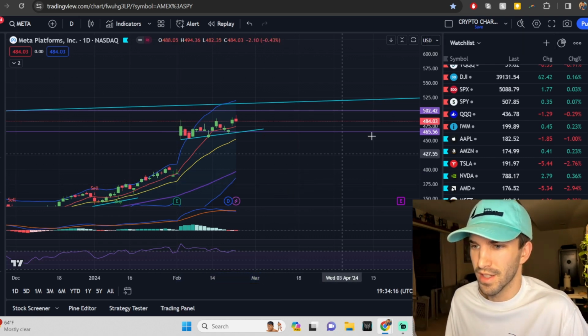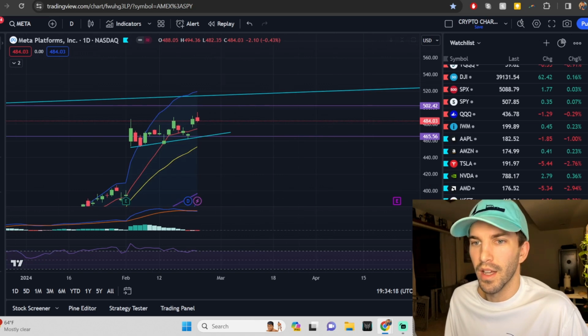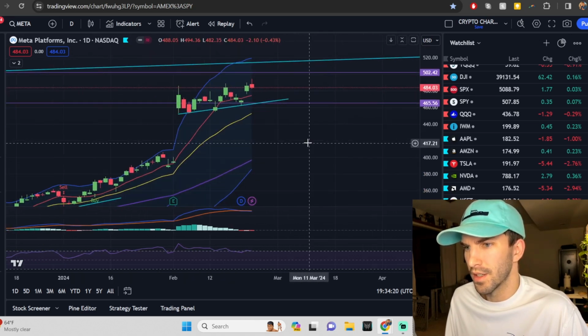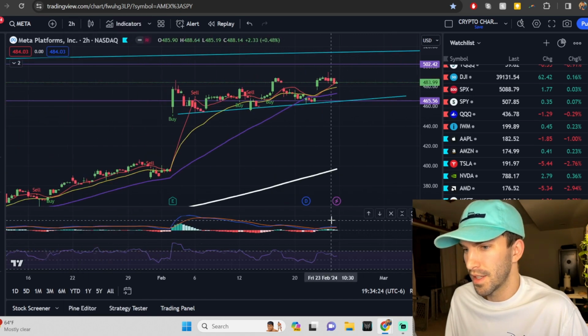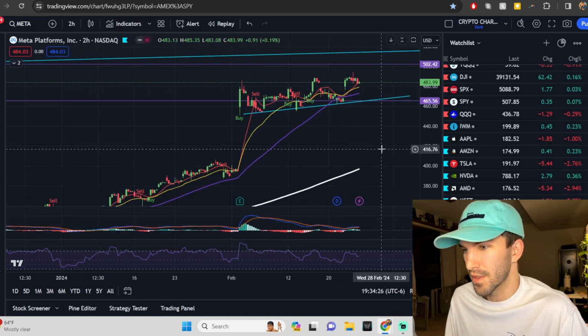That's why it's just a good time to be a little bit cautious, but I felt Meta was a very, very good thing to show you how this 2-hour divergence is looking pretty good, because it's right next to that negative territory.